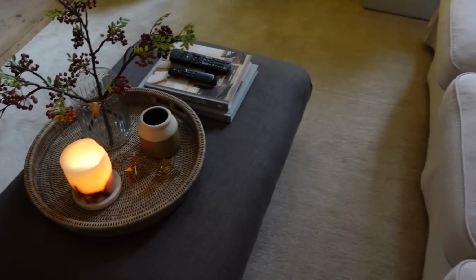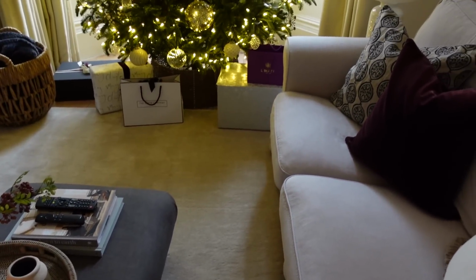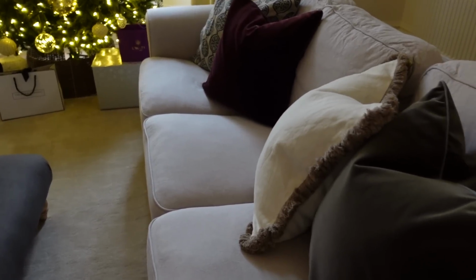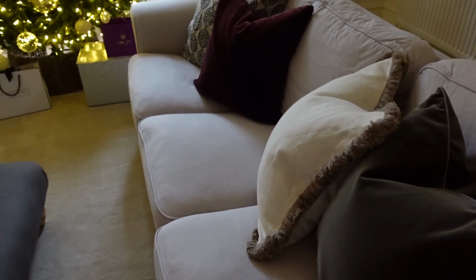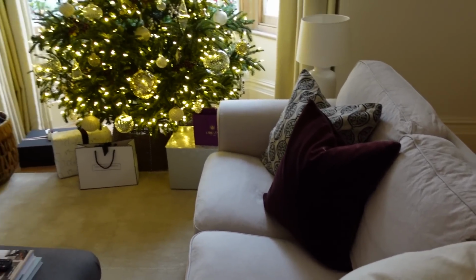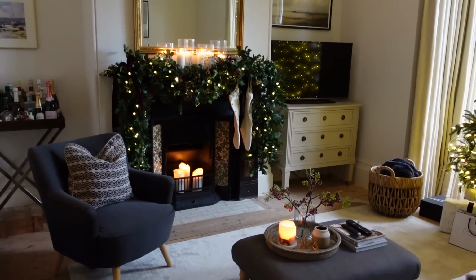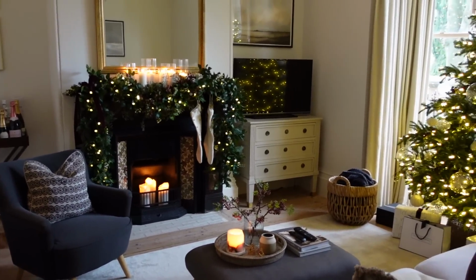I did also just swap in some new cushions this year. Unfortunately, I don't have the right inners in them yet. So bear with me on that. They're not looking as plump as they could, but hopefully I'll have that sorted in the new year. So that is a little look at the living room.